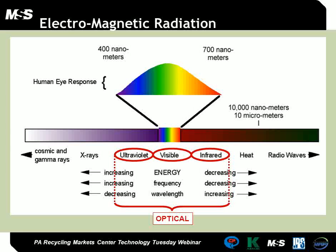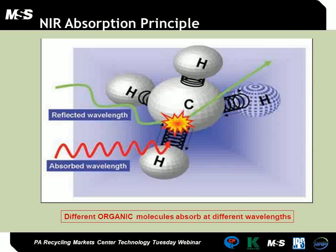To the left of it, we have the ultraviolet spectrum, which we use every once in a while, and to the right of it, we have the infrared spectrum, which we use a lot in optical sorting for plastics mostly. So how does it work? When you look at near-infrared sorting, which is used to distinguish and identify different types of plastics and polymers, which is a lot of things that we do in the MRFs and the municipal solid waste processing facilities.